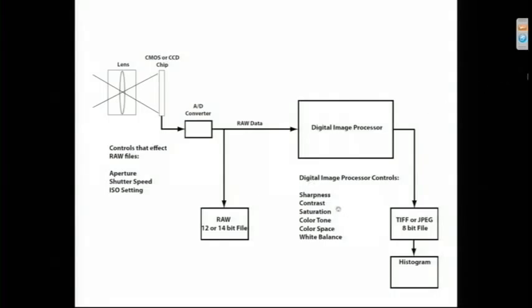The settings for sharpness, contrast, saturation, color tone, color space, and white balance have no effect on the raw data. And that's very important because that means that you're working with the data that's coming right out of your CMOS or CCD chip, and it's not being affected in any way. So you can do anything you like with it afterwards in the way of adjustments. That gives you the most latitude.